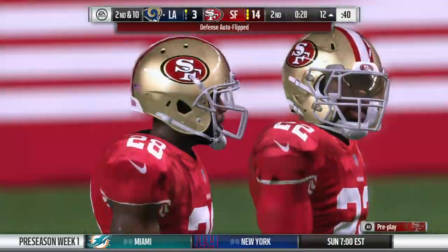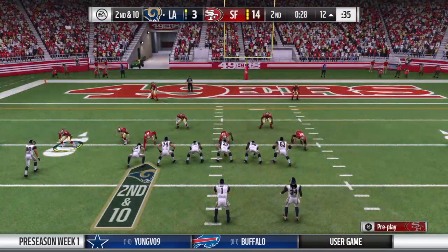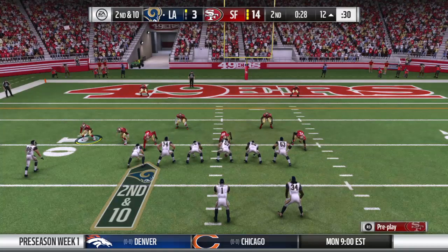After reviewing the play, the ruling on the field stands. It took them an extra look, but they found out it is a touchdown indeed. The official says this one counts.